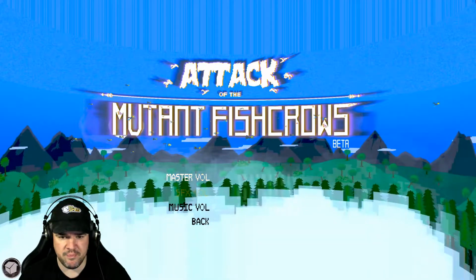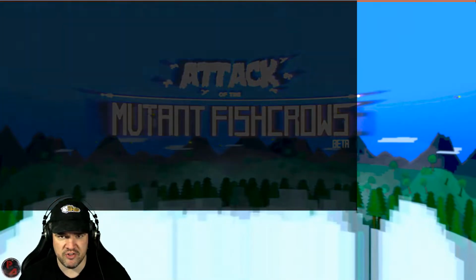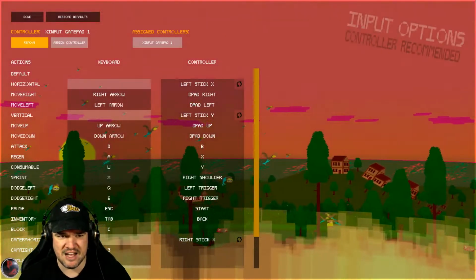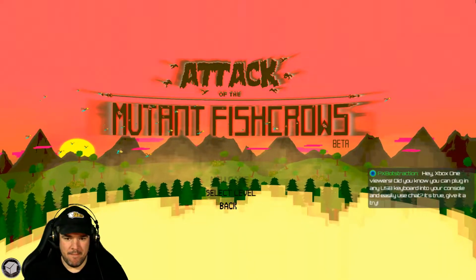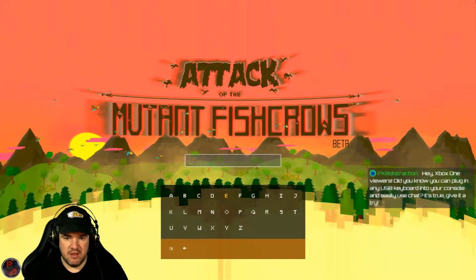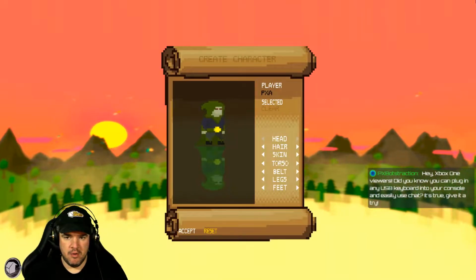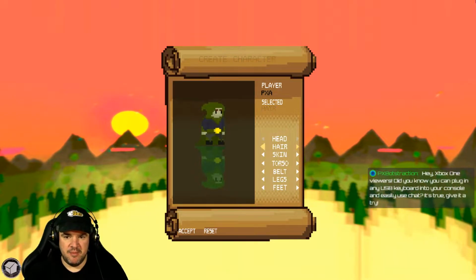Okay. Volume sliders, which is nice, but no display options to speak of. And then the controller takes you back to this. I assume that black screen is what it's doing when it's loading. I don't know. Okay, I guess it wants my name. Not going to spend a lot of time on customization here.